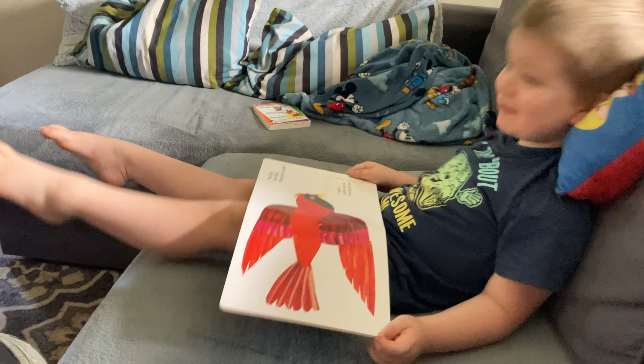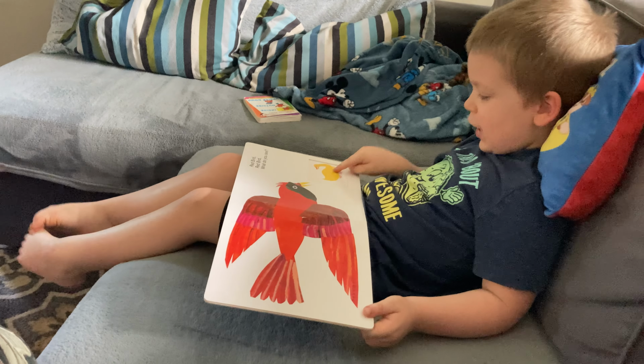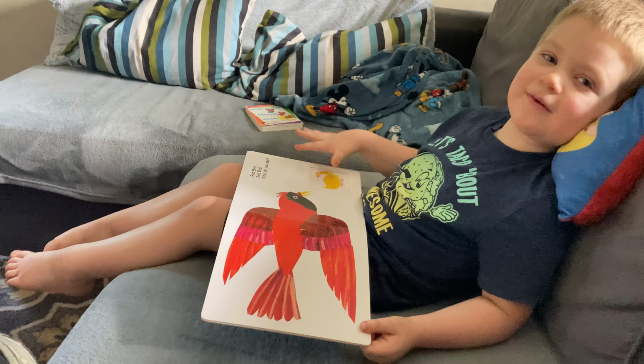Red bird, what do you see? I see a yellow duck looking at me. Good job. Yes, I know there's different kinds of ducks. That's why he named it the yellow. Because ducks are not usually yellow. No, they're not usually yellow. Not that yellow, anyways. It's a yellow duck.